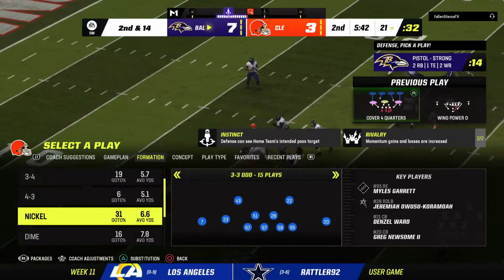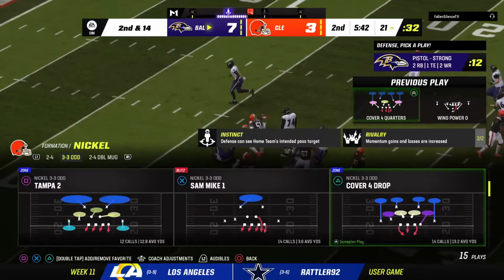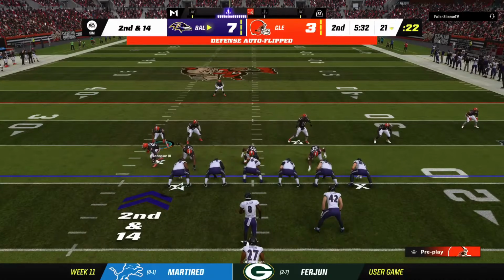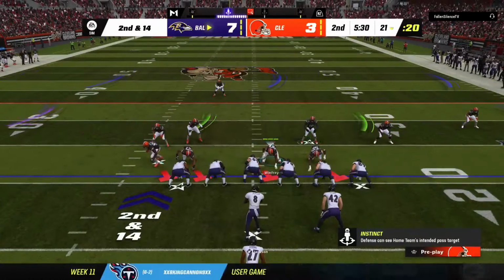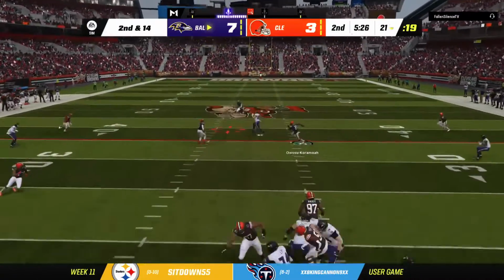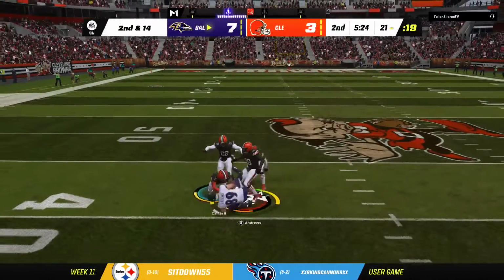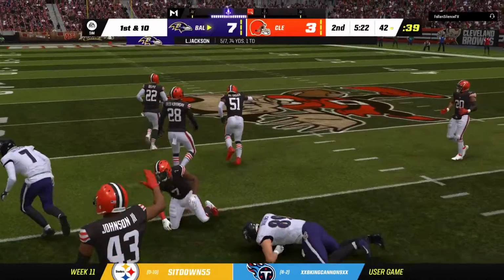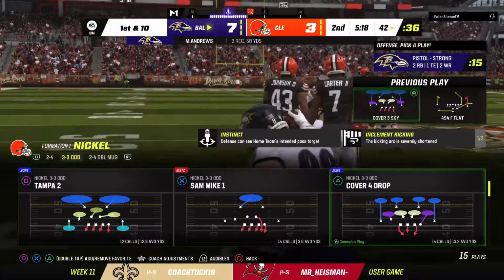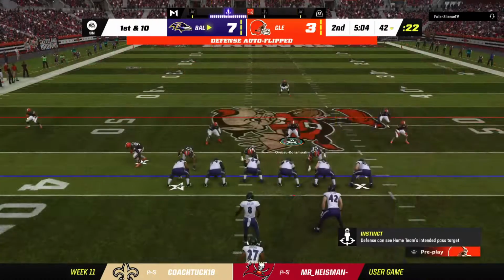The running lanes have definitely not been there for him here in the first half, and I don't think it's all been his fault. His offensive line hasn't given him much space. A loss results there. Throwing on 2nd and 14. Jackson. And this is going to be hauled in by the tight end Andrews. And they're going to get this beyond the 40 before he's taken down. A gain there of 21 yards.